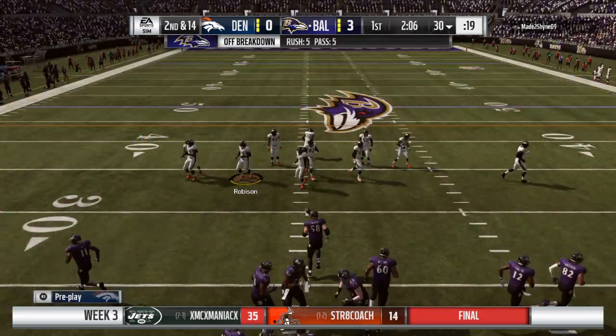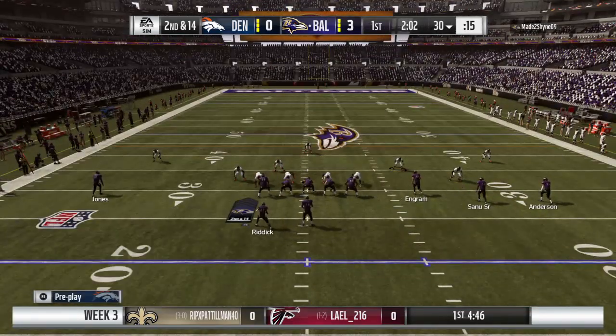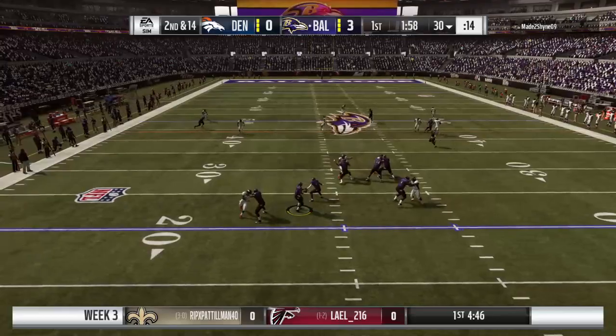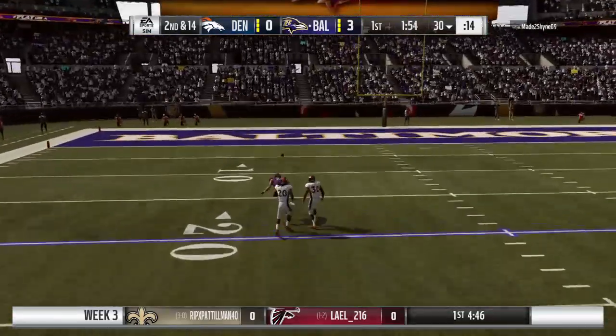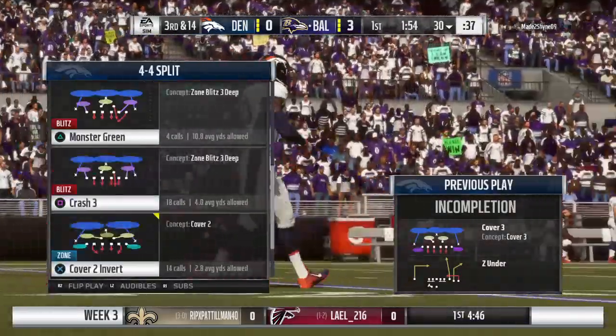Well, the first play of the drive lost 4. Now they'll look to move it forward here on 2nd and 14. To throw on 2nd down is Darnold. He's going to air one out. And they went for a big play through the air on 2nd down. Couldn't connect. Now it's 3rd.